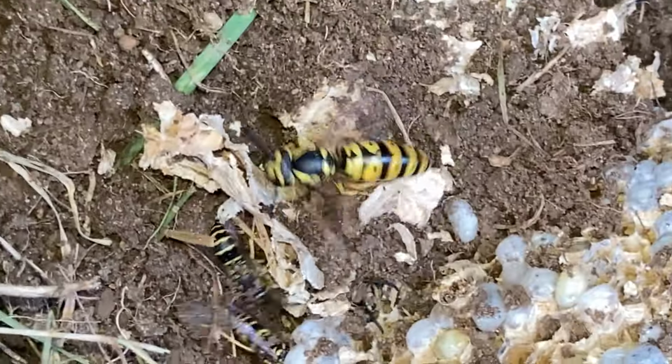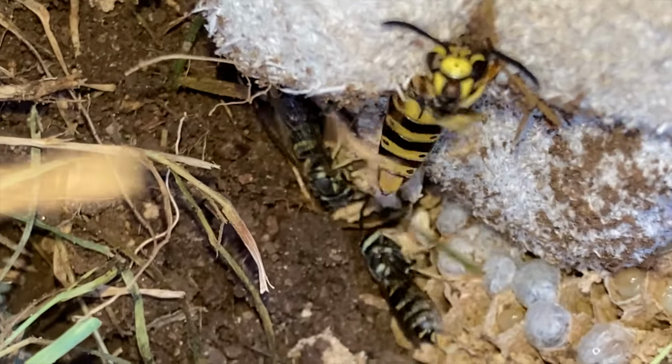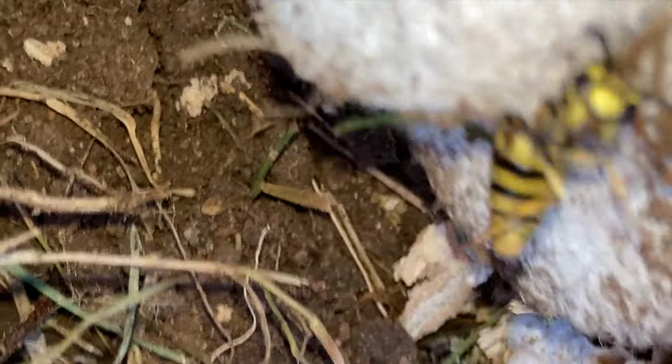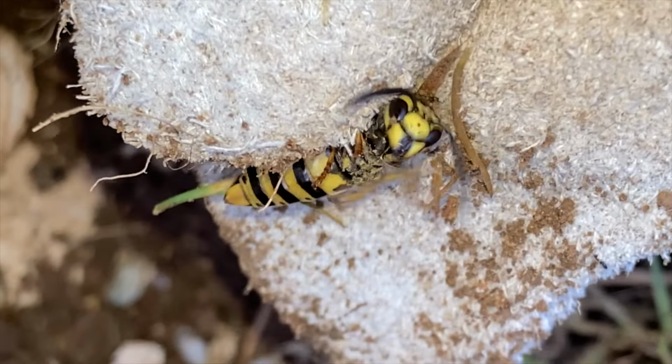There's the queen right there. You see how large she is. And she tries to run for it, and we're grabbing her. You see how large she is compared to the workers. See the workers below her. She's quite big. And we always want to try to grab the queen so that they don't reestablish a nest. Now our queen is contained.